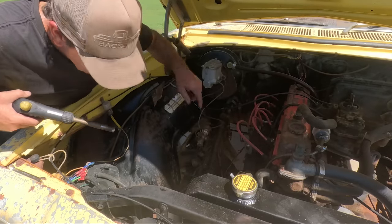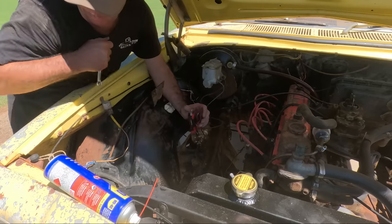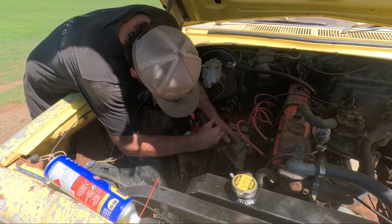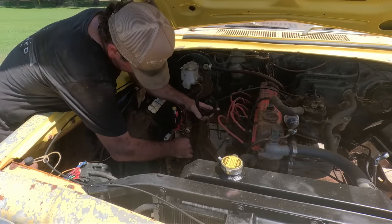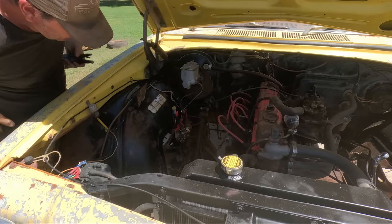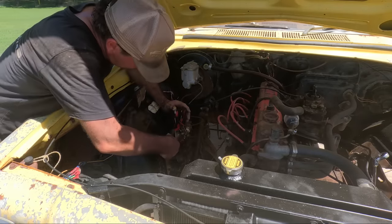Trying very hard not to melt my brake switch. Oh, stripped it. And I've got to tell you, that's super common. Old brake lines just stripping, so I've got it there now. And that brake fluid is literally just running out. So that's pretty much telling me.